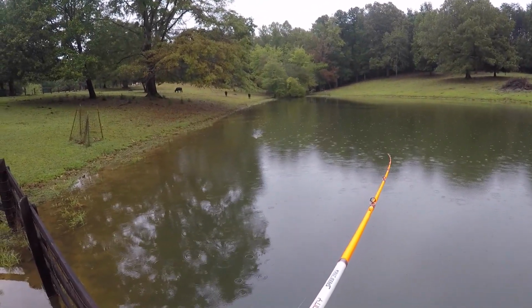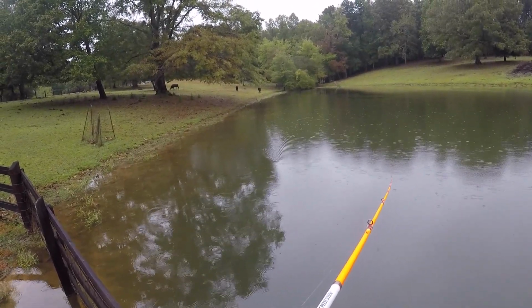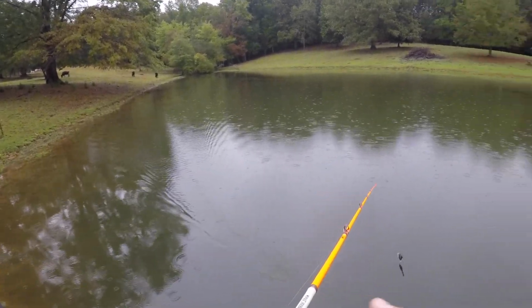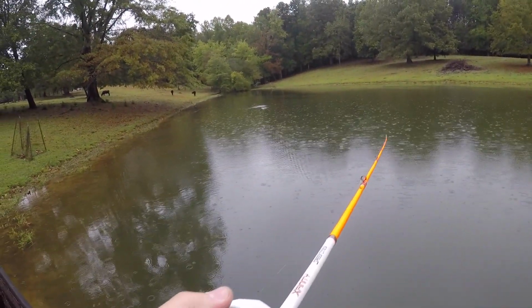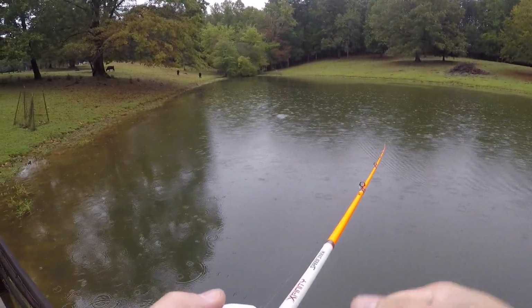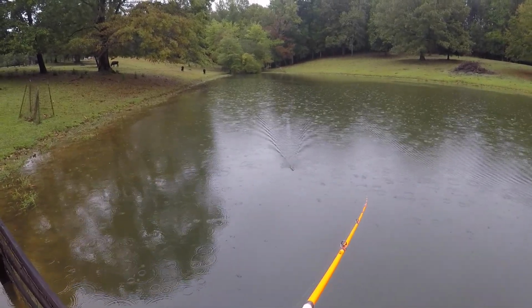So I started playing around with this reel. I was finally able to clear that massive bird's nest. I had to do a lot of chopping, a lot of hacking, but I got things loose, got things squared away. Definitely going to re-spool this thing. Man, I hate this 25 pound braid.